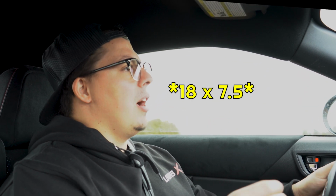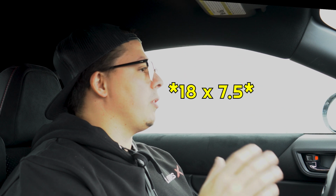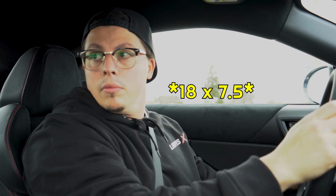The rims are 18-inch rims. I believe it's 18 by 8. I could be wrong, but I believe it's around the 18 by 8 mark for these cars. Here's first gear with traction mode.